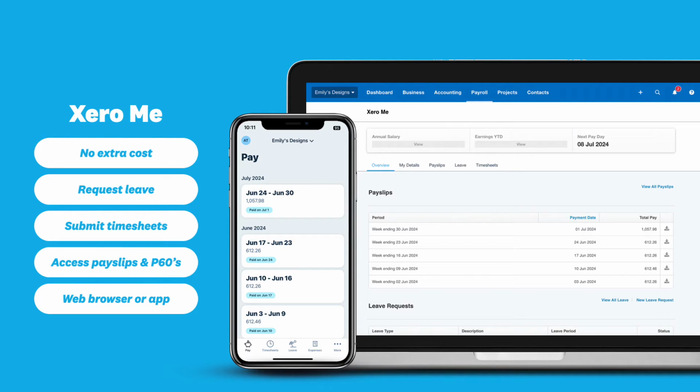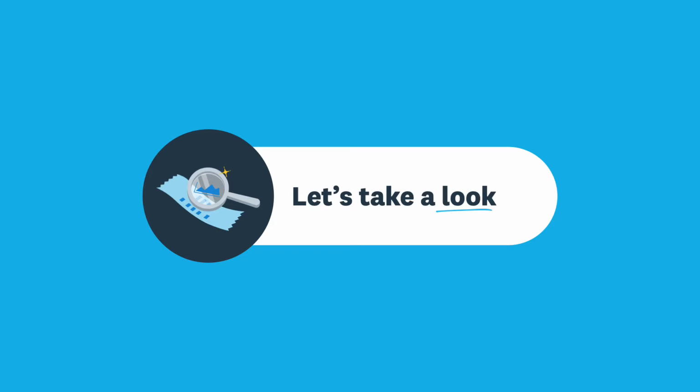Now Xero Me is available as an app which can be downloaded on both iOS and Android, and of course you also have a web browser version. But with the app they can access all of these great self-serve features on the go. So let's jump straight into Xero and show you how it works. We'll have a look at the employee portal, how auto-enrolment works, as well as HMRC filings. And to kick things off, we're going to have a look at the demo as if we was an employee of the business.